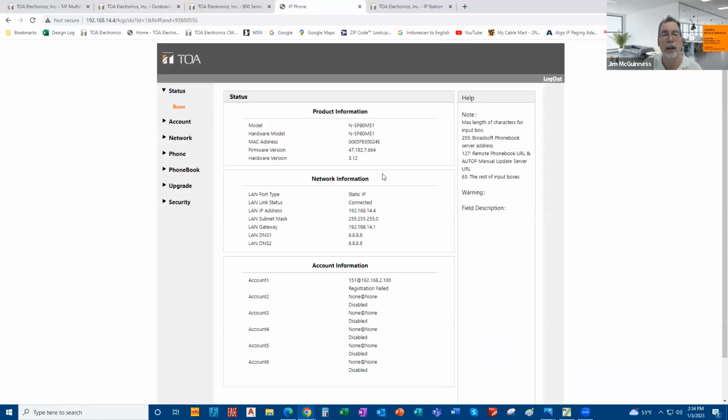So if we come into our master station for the SIP, so that's the N-SP80, this is what you would see when you'd log in. So you have all your standard parameters that you would typically want to see. Addresses, subnet mask, gateways, DNS, all of that is in here. And this, by the way, is the same for the other N-SP80 devices, whether it be the VS1 video door station or the AS1, the audio door station. This is what you would see.